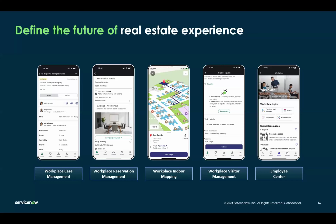ServiceNow's strategy is around a single pane of glass, if you will, a one-stop shop for people to go in, whether they have IT needs or HR needs or workplace needs, legal needs. Where's that one place they can go to find what they need and not have to jump back and forth between different systems? So the facilities management, the workplace services, all tied into that same strategy of using that unified portal for employees to go to interact.